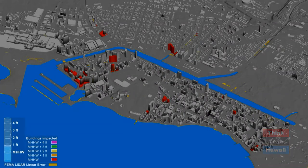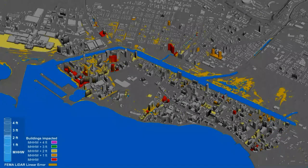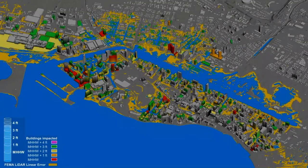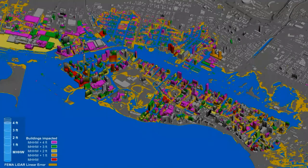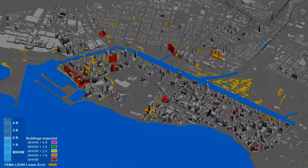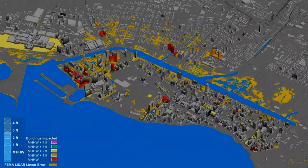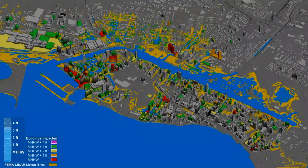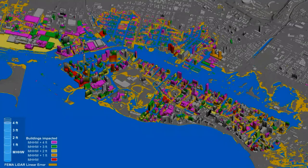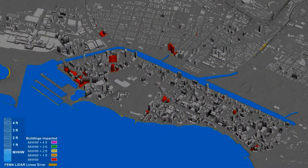Sure. We're looking at sea level rise scenarios mapped onto Waikiki on a very high resolution surface model. The buildings painted in red are impacted by mean high water today. That means they have points that are lower than mean high water today. And then each separate color is a 1 foot interval. So orange would be impacted by 1 foot of sea level rise, yellow by 2, green by 3, and purple by 4. Let's run it again, but this doesn't look very good for people who are living in Waikiki.